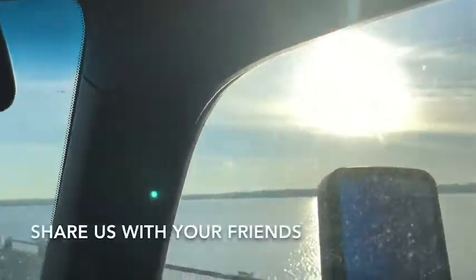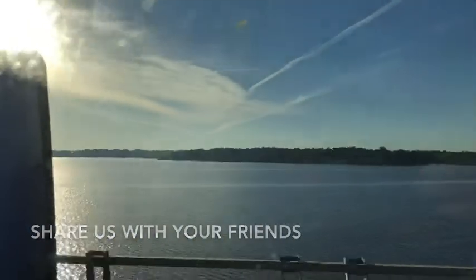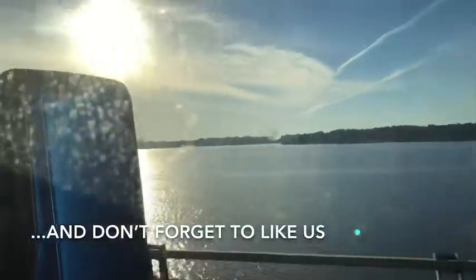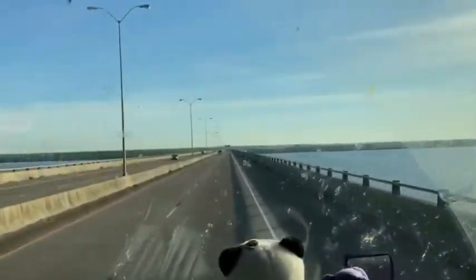We're in Shreveport, Louisiana. And I don't know what lake this is, but it's pretty nice.